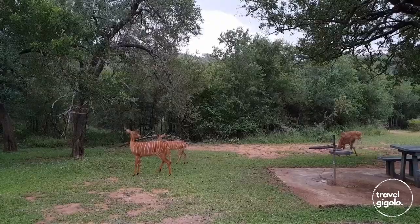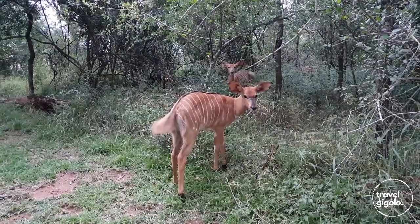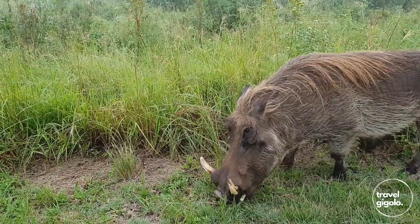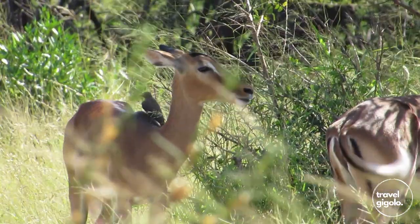Something to be aware of is that there is accommodation inside the park, but there isn't a lot of accommodation just around it or in the immediate surrounds. So typically you've got to stay in the park, or you've got to stay a fair way away in St. Lucia or Tuba.